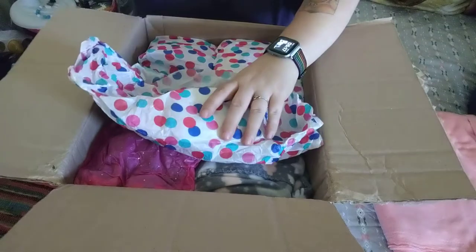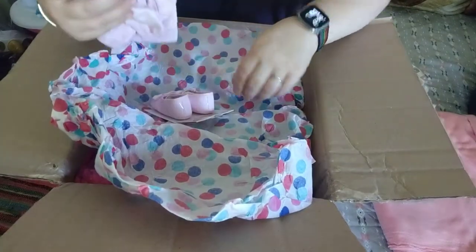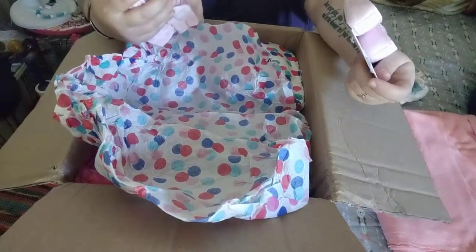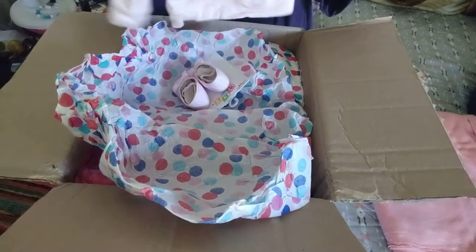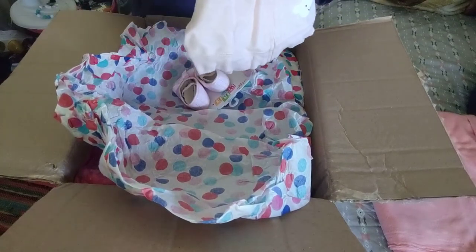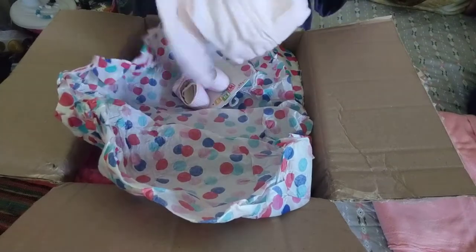Trying to make sure everything's in frame. I decided to use my tripod this time. Oh, look at them. Oh, little pink shoes. And oh, hey, a really cute jacket with a little rainbow. That's so awesome.